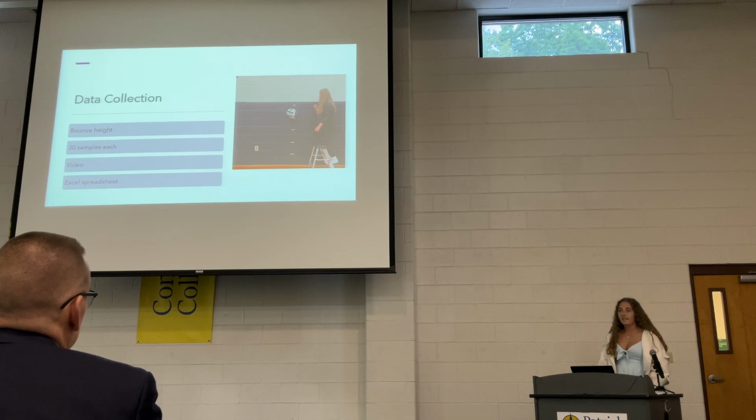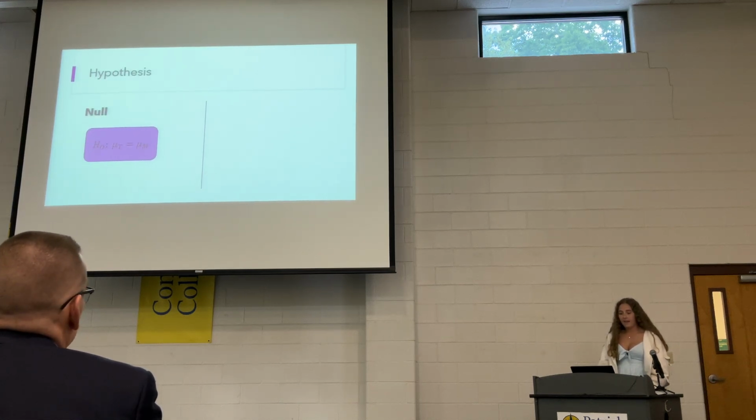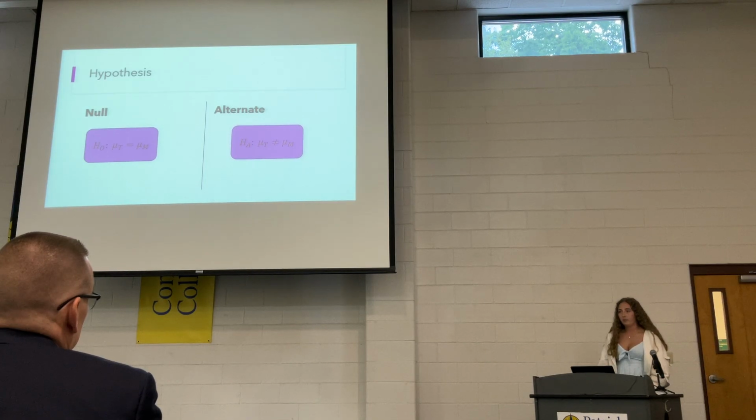And then I put all my data into an Excel spreadsheet so that I could compare my data by putting it in a graph. So the null hypothesis, which is what I'm trying to disprove, is that the average bounce height between the Takahara and the Molten volleyball brand are equal. And then what I wanted to prove is that the average bounce height would be different between the two volleyball brands.